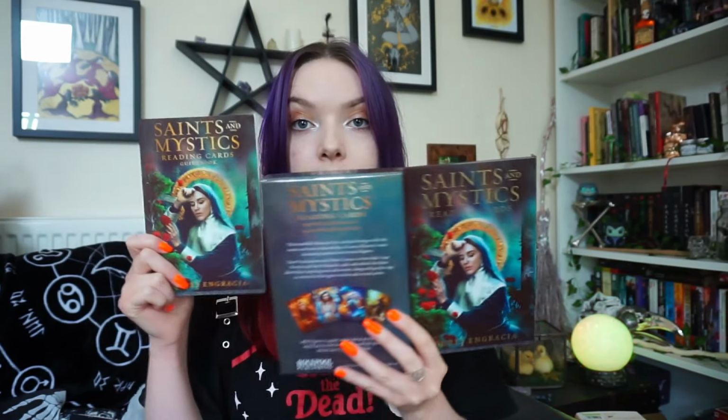So I like the fact this comes with a full size book. Now it's quite thin, but it is a full, decent-ish sized book, which I really like. The back of this book is the same print as the inside of the deck box, which I like. It's everything matchy-matchy. And then the front is the same cover as the front of the deck box. See? They're the same. Lots of matchy-matchy, which I do really like.